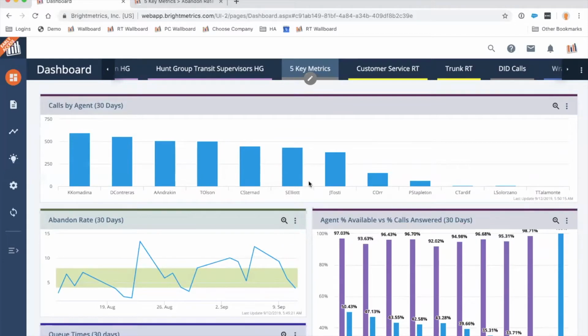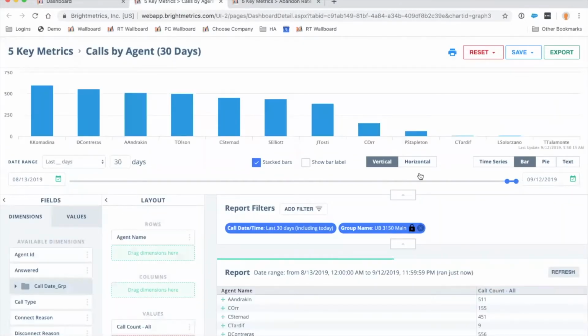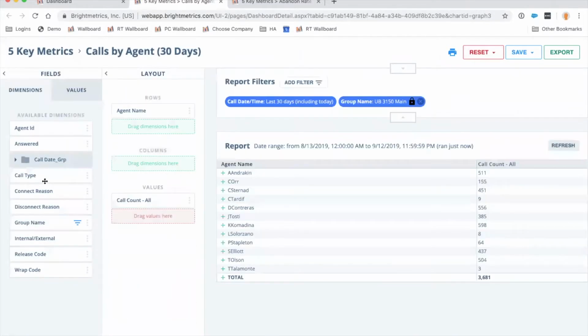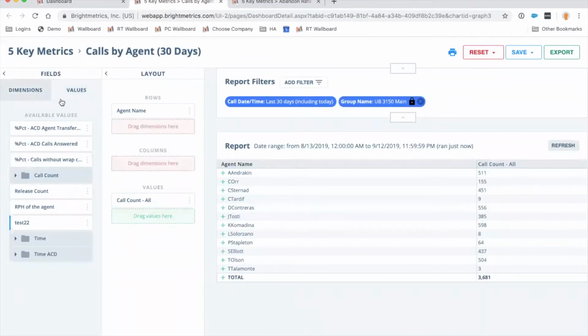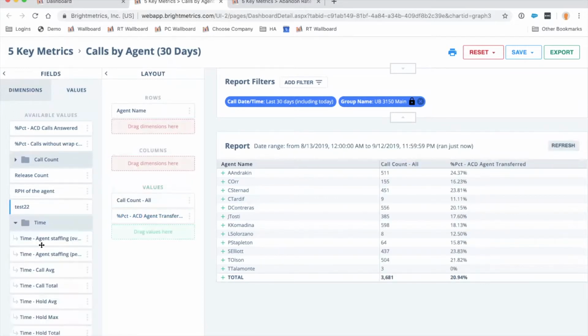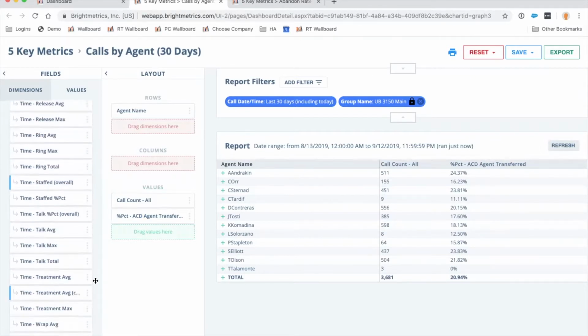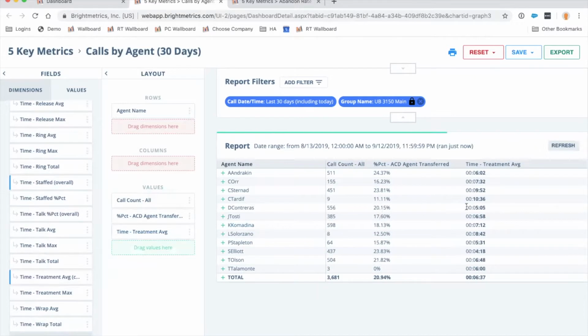That's giving me the call volume that each agent has had. If I drill through this particular chart, again, it'll open up a new tab for me and give me that reporting table here. What I'm going to do in the reporting table is layer on these 2 measurements, just like we're talking about. I'm going to come to my values here. I'm going to grab the percentage of calls agent transferred, and from time, I'm going to pull up the time dash treatment average. So those are our 2 measurements.